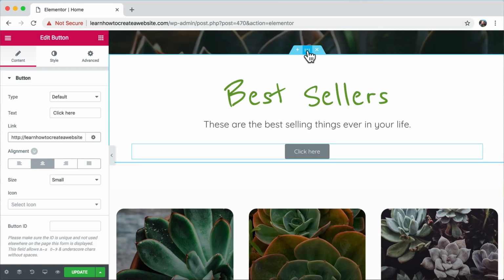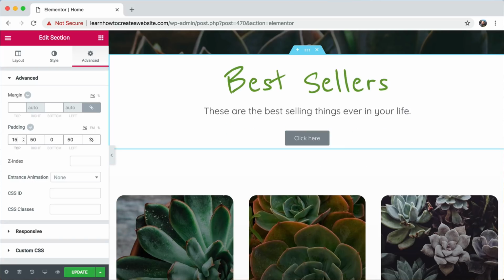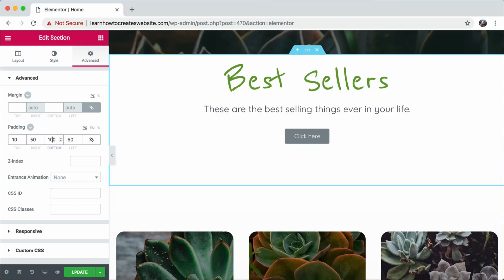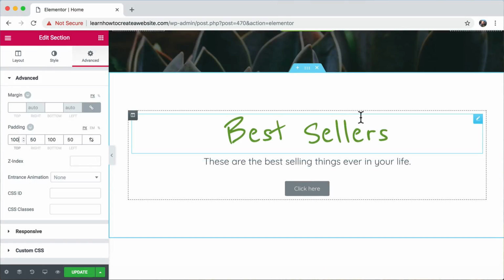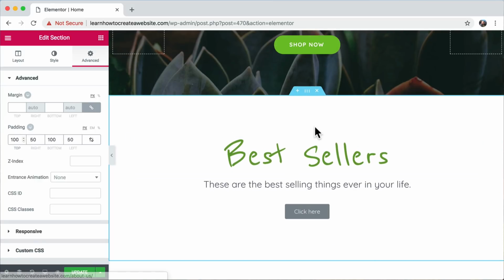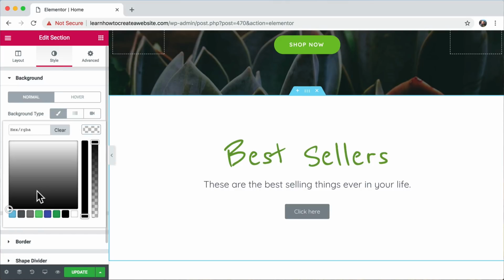And we can click on this whole section again and go to advanced, and we can add even more padding. Not that much padding, but let's say 100 on the top and 100 on the bottom. And now we have our own little cool section here. Yeah, and you can even add a background to it. So if we click on this and then we go to style, we can add a background to it. So let's add a background. Let's just add a color.